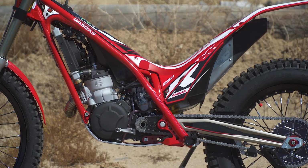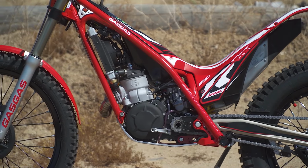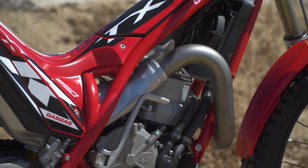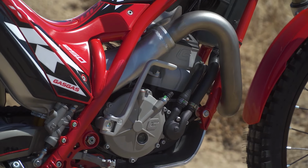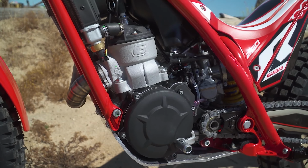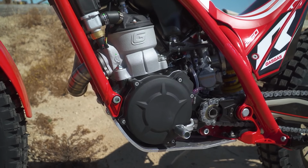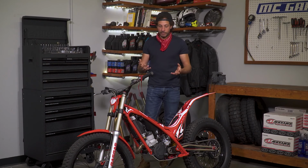It's powered by a 250cc two-stroke single-cylinder engine. This engine's water-cooled. It's not oil injected or fuel injected. There's a carburetor on it. You have to mix the fuel. The ratio, if my memory serves me correctly, is around 80:1. So it's a little bit leaner two-stroke ratio than you typically run in a motocross bike.